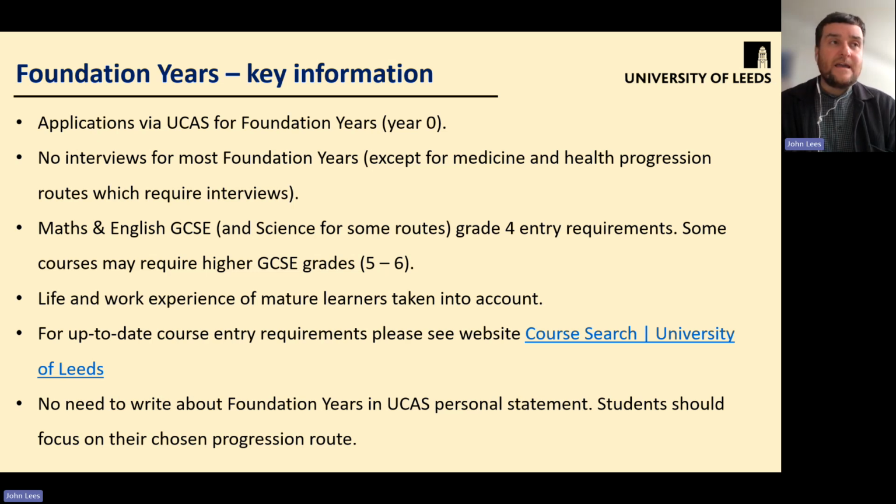If you are an adult learner listening to this or watching this and you don't have your GCSEs, please do get in touch with us because there are some additional alternative routes that may be available in some circumstances, but it will depend on which course you're wanting to apply for. So please do feel free to get in touch with us and we can look into that for you.